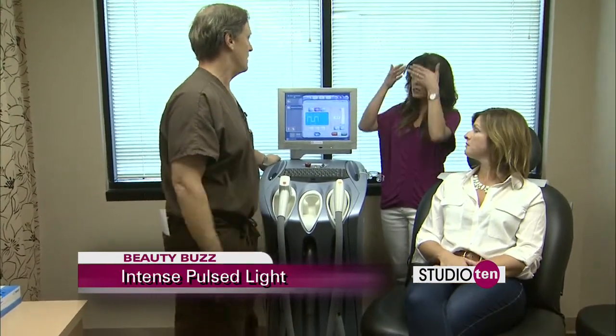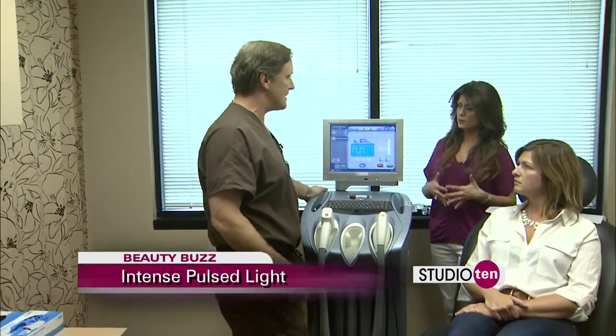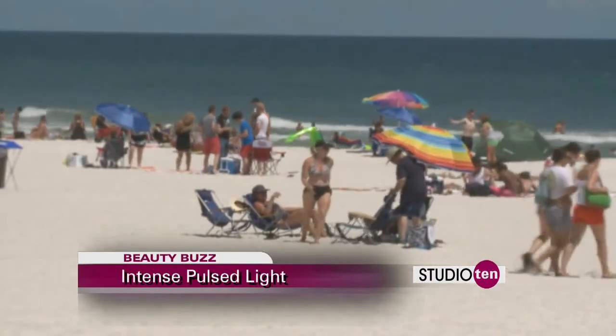So you just go over the entire face, neck, chest? We do. We don't want to miss anything. We want everything to look nice and uniform. One of the reasons that patients want to have this treated is the sun damage. We don't ever have sun damage that is uniform. And so if we can get that more uniform look, that's something that everyone will think is more beautiful.